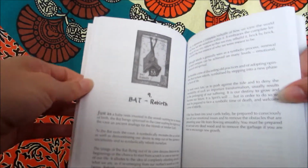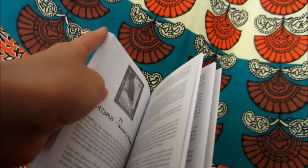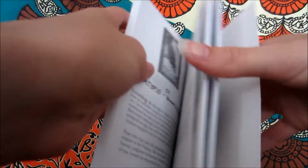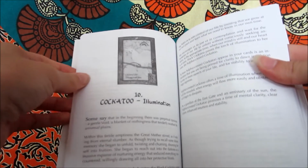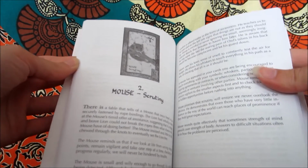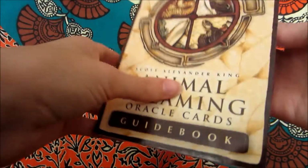So if you're looking for a traditional animal totem oracle deck, I don't know if this would be as relevant to you, because if you're in America or not in Australia, you may not connect with these animals as much. But I know personally, since being in Australia, these animals are so much more dear to my heart, and so I really like connecting in with those energies even more than I did before.